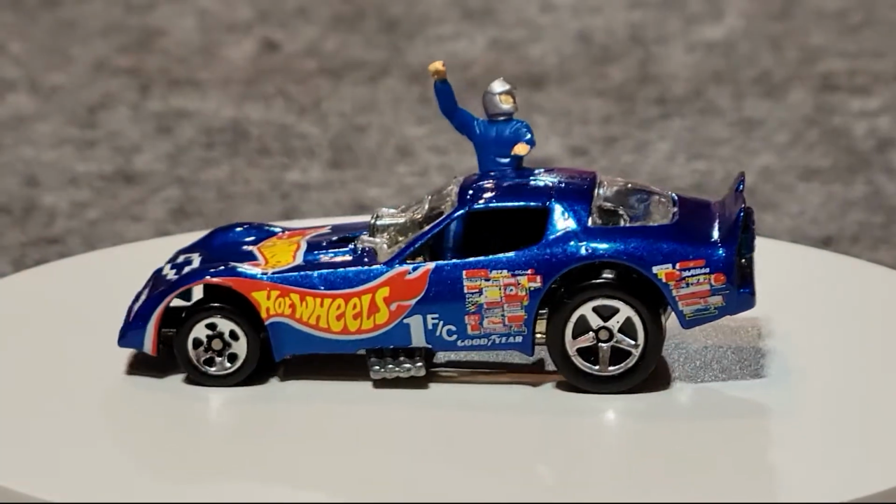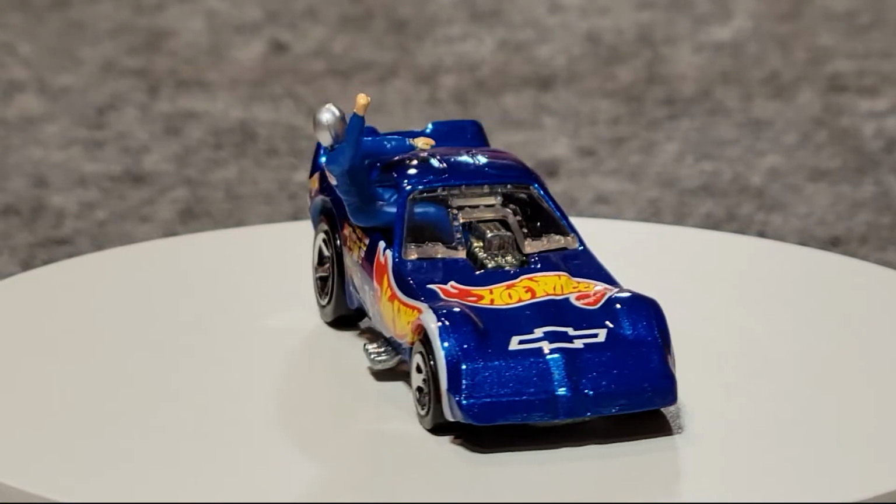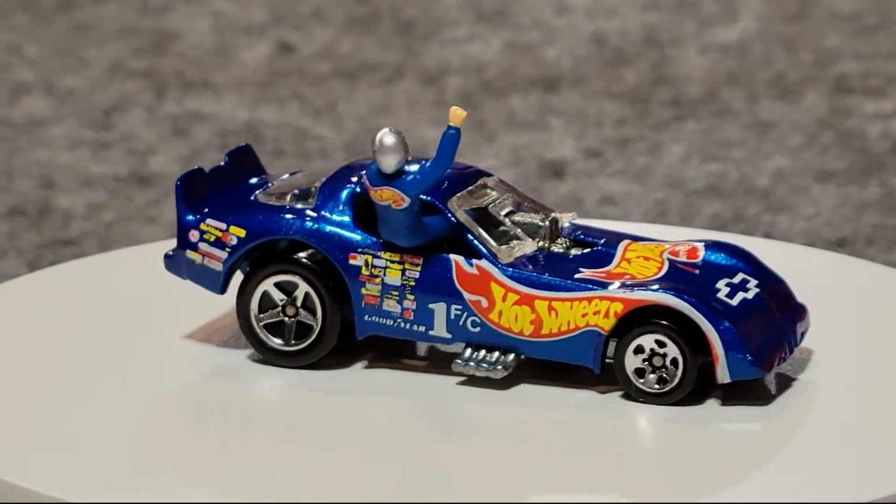Well, the funny cars have taken the first 3 races. We've got our driver here celebrating on the side of the car. All right, he's going to the next round.